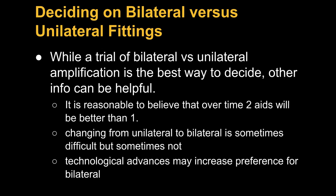It's fairly reasonable to believe that 2 hearing aids will be better than 1 in most conditions. This is not just true with newer hearing aids. This has been true with hearing aids dating back several decades. We know typically we'll see a greater reduction in hearing disability regardless of age, regardless of hearing loss.